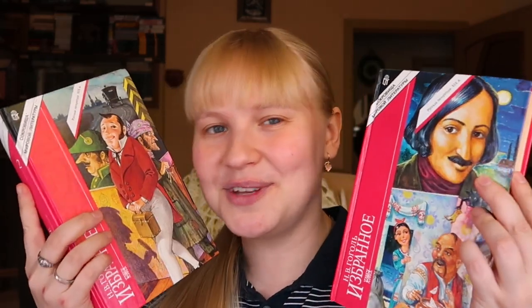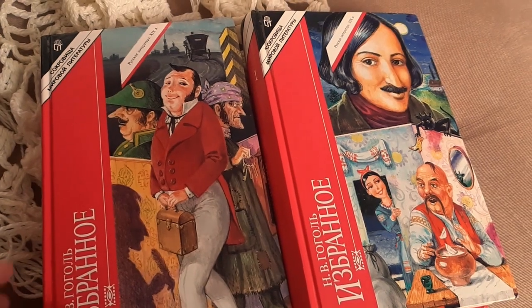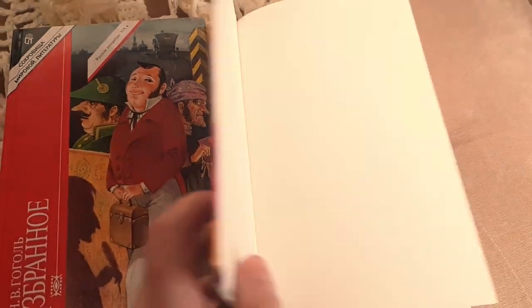All the vivid colors. And as you can guess by the beautiful portrait, it's a collection of works of Nikolai Vasilievich Gogol. And I really like these books. I read them for school, because we read these books for school. And I think it has like the majority of his works.